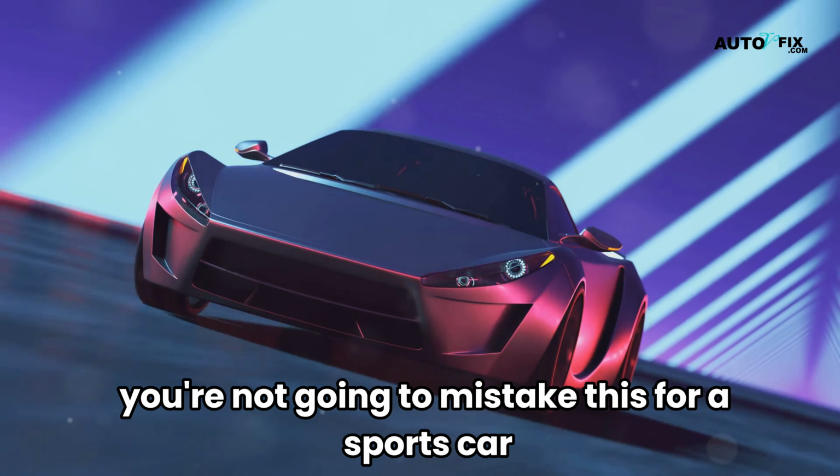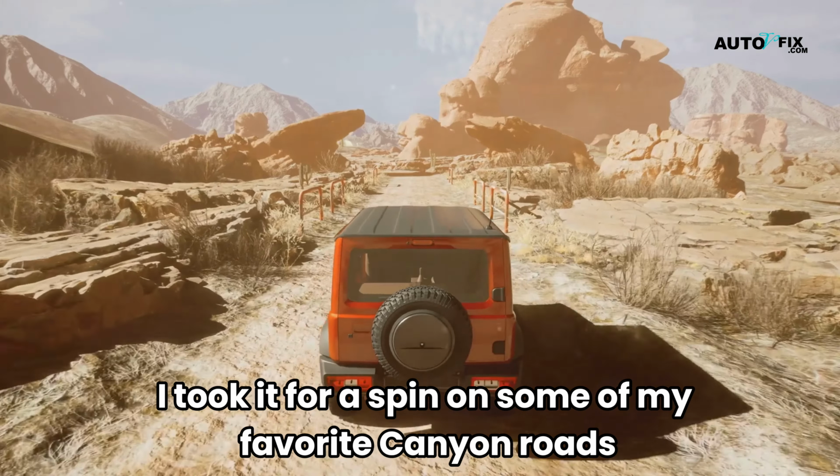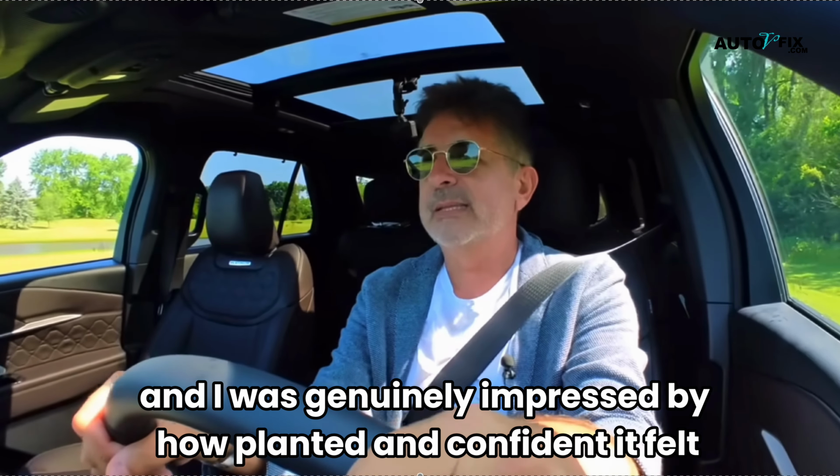You're not going to mistake this for a sports car, but it handles surprisingly well for a big SUV. I took it for a spin on some of my favorite canyon roads, and I was genuinely impressed by how planted and confident it felt.